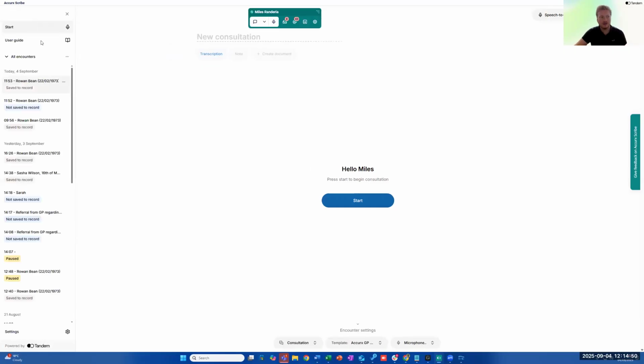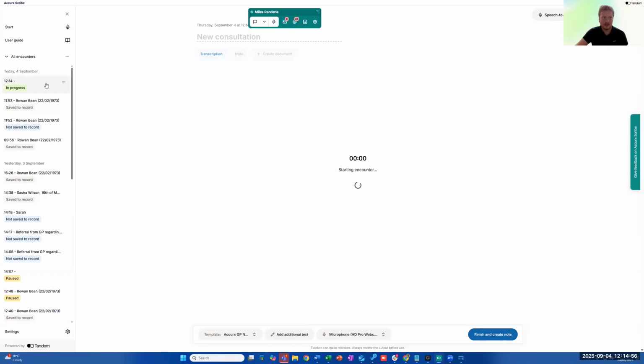On the left, we can see all of our Scribe consultations from the last 30 days. If we were to start this now, it would pop over here. And if I were to pause it, it would be paused in that same place right there, and I could come back to it later. Similarly, if I was to Scribe on mobile and pause it or finish it on mobile, I could then come back to my computer and it would be seamlessly synced into this toolbar here.